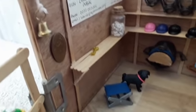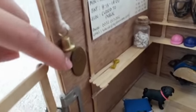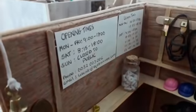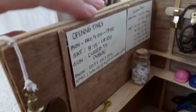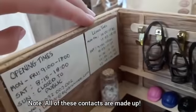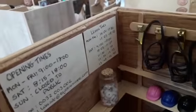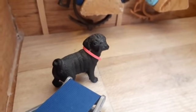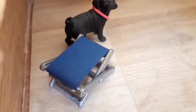On the front wall, we have the doorbell, this weird little plaque thingy, a key on the shelf, polo mints in a jar, and also the notice board that has the opening times of the stables, contact details, and also the lesson timetable on the end. And finally, we have Mrs. McGregor, and she is a pug, and a camping chair.